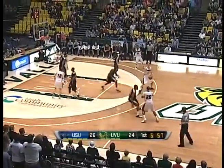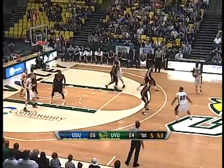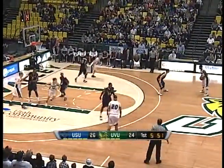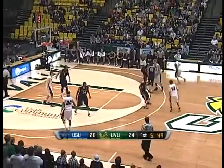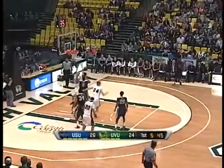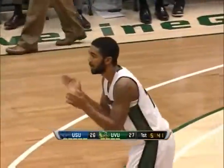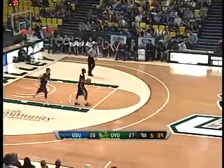Hubbard guarded closely by Reed. Alfonso Hubbard, 14 points already. Hubbard's career high is 19. He's got 14 already. Yeah, he's played very well. You see a lot of the offense here for the Wolverines off of the long three-point shot. Jason Johnson. Wolverines back out in front.